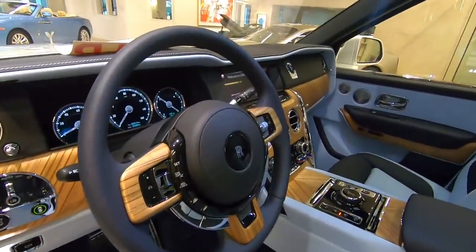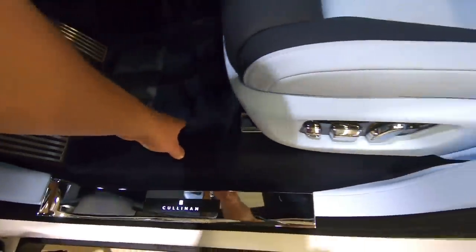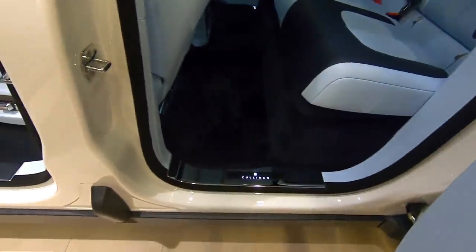Wow, that is epic. That is awesome. I love the blue too. Babe, I'm gonna need you to feel that carpet. Look at that carpet. I would never have my shoes on. It feels so good. How do you even step on this? Well, I guess if you buy this, you don't care, but I would take my shoes off before I started.